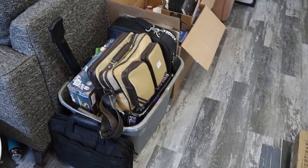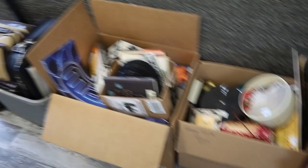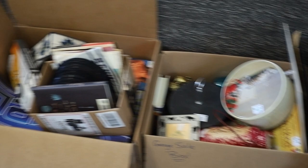This is just the start. Just the start of what I have to load up. And I have a whole bunch of stuff in the shed and the bar room that all needs to be loaded up in the truck. I still gotta go get the truck and I gotta go get the tables.